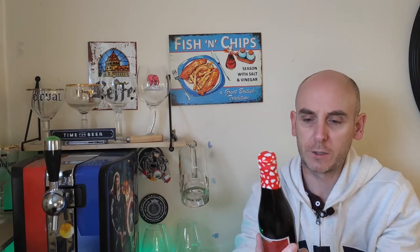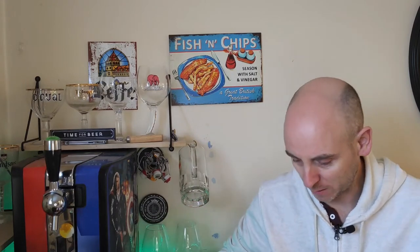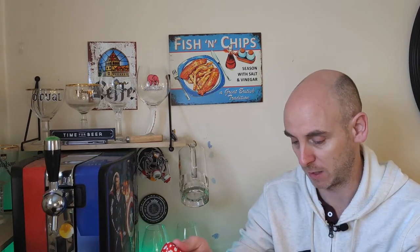And then we've got Gordon Xmas, 8.8%. Don't know much about this one. Oh, I can't read that. I'll cover that when I review it. The writing's about that big. Tiny. Gordon, £3.70. £3.70 for a 33cl bottle.